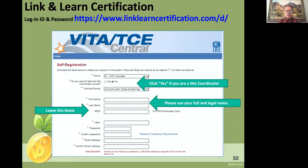Our training source was Link and Learn Taxes, e-learning, and then you're going to put in your first and last name. And remember, it's got to match your driver's license, your photo ID, because that will be checked when you get to your site. You leave the SEID blank, then you create a login, password, confirm password. Your login could be a different username than your first and last name. Then your password, then you confirm it again. And then you put in your email address so that that information is there in your account. Now, you can come back and fix this account other times if you remember your password.